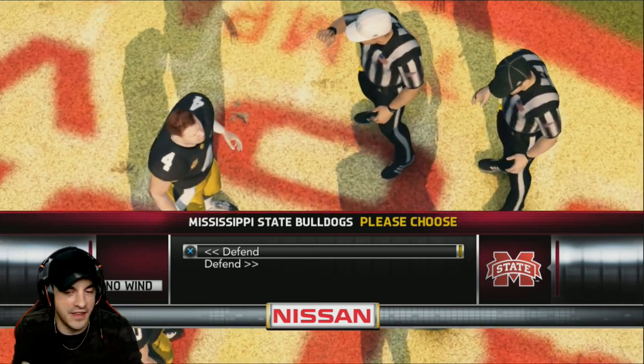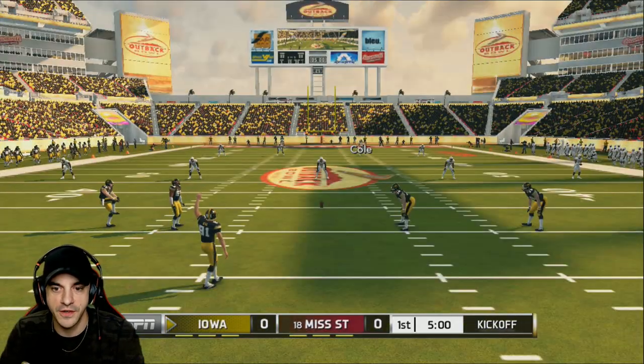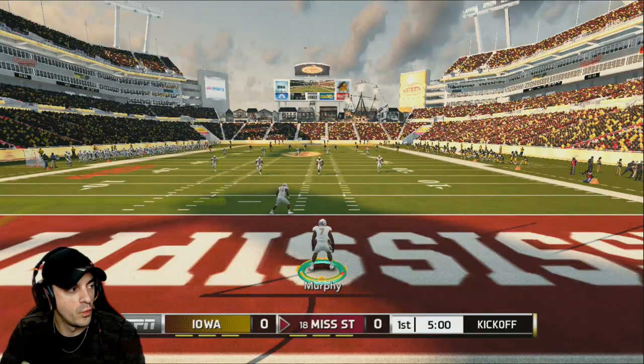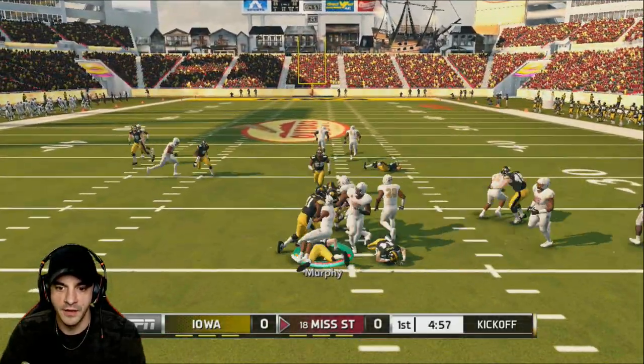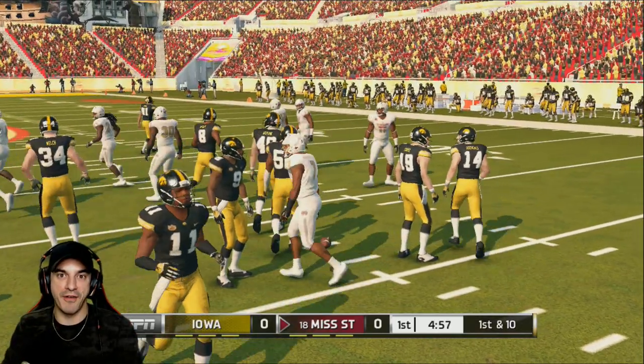Here we go. We're dialed in now. Lost the toss, but we'll get the ball first. I will say this, if you've been following the bowl game challenge, we won our last four. I believe we're 5-10 overall here, and working our way back to 500.